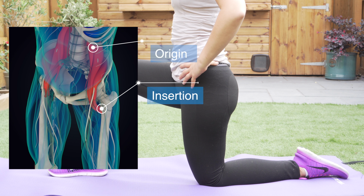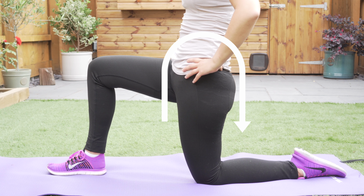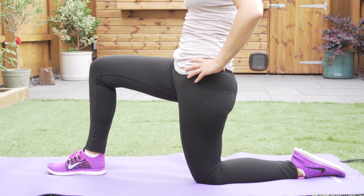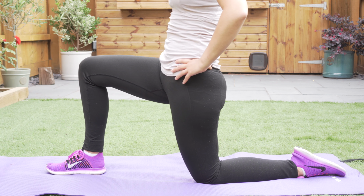So we want to get these 2 points as far away from each other as possible. And to do this, what I recommend is you tilt the pelvis back. Now, to do this, you want to tense your core and also your glute. So as you keep stretching, you keep tensing your glutes and your abdomen. And what you'll find is immediately you'll feel more of a stretch onto the front of the leg and it'll be a lot more difficult.